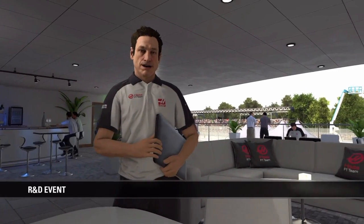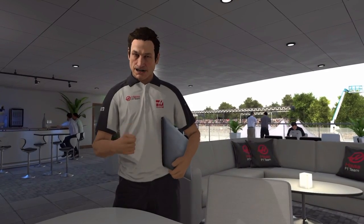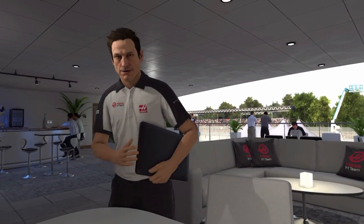I've got something you'll be interested in. Those performance upgrades we discussed after the last race. They're on the car and the data looks promising. Take a look at the details.